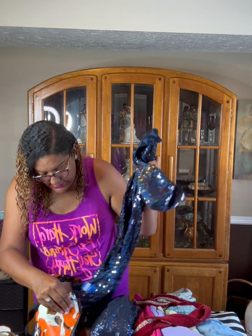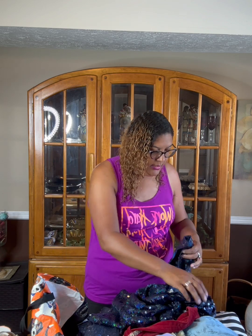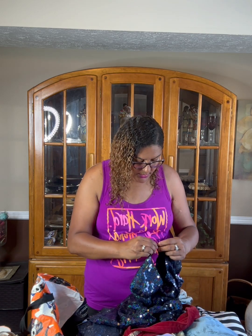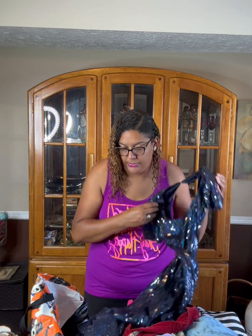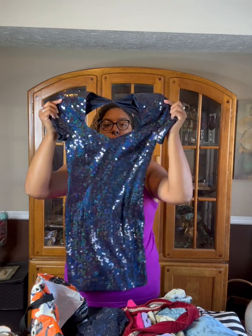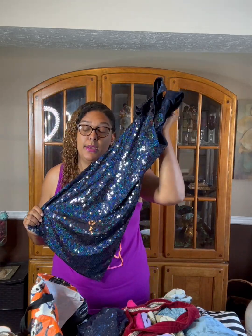And then last but not least is this dress from Adrianna Papell Evening. This is a size 4, and it is a navy blue sequin dress, which I do very good with this brand, the newer ones as well as the vintage ones. So that is all that I got for $41. So I think I did pretty good.